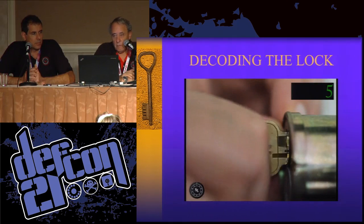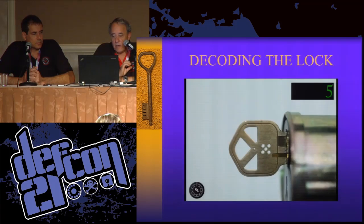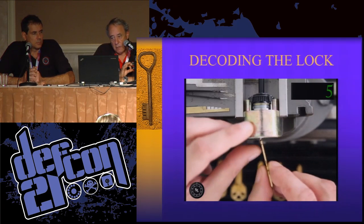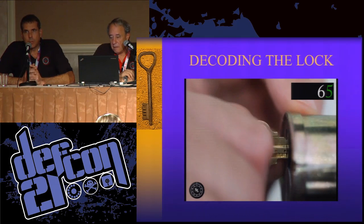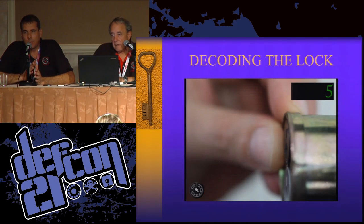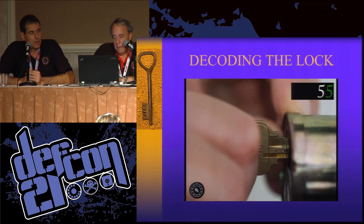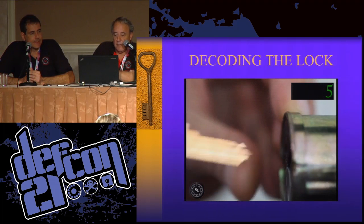Basically, we go through and probe each of the first 6 position sliders. Once we figure out the code, we generate a combination key for it in like 10 seconds. So we go pin by pin. We just put the 6 key in that position and try to remove it. If it can be removed, we record the number that we're using. And so basically, Toby goes through, decodes the entire lock, and creates a key for it.